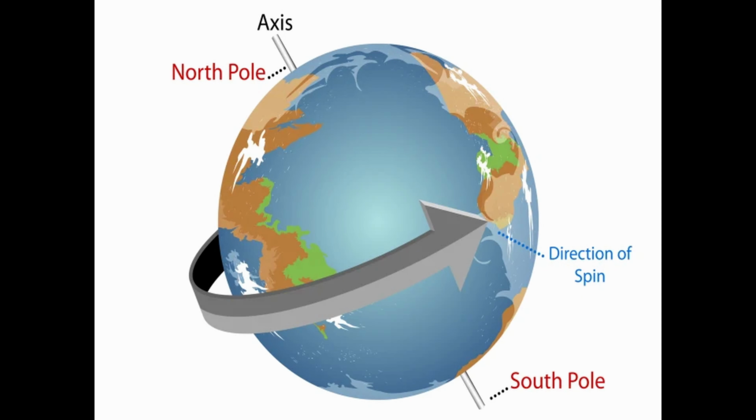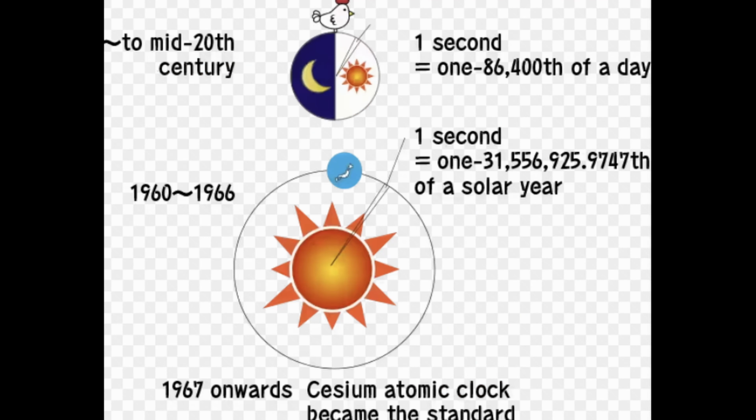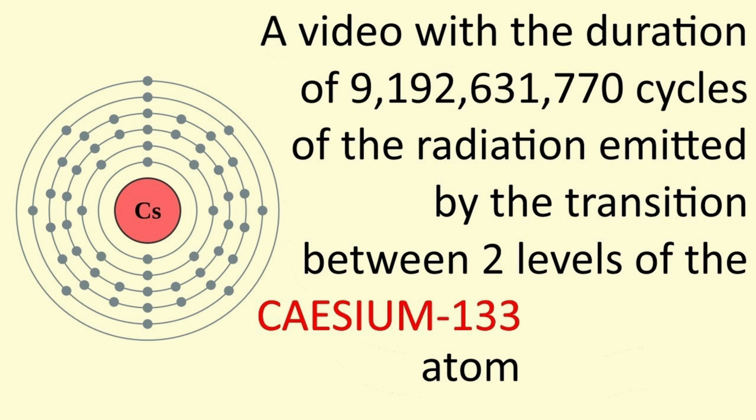The standard unit of time is the second, initially based on the spin of the earth. One second was 1/86,400th of a day. The more scientific modern definition is a lot more precise and reliable, but hardly easy to remember. So it is officially the duration of 9,192,631,770 periods of the radiation corresponding to the transition between the two hyperfine levels of the ground state of the cesium-133 atom.